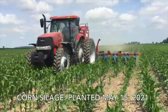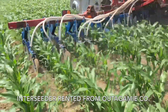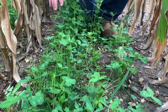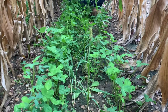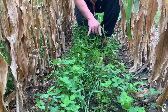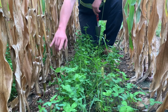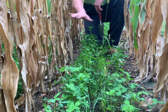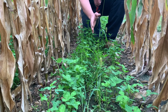At about the time of V2 or V3, I came in with an interseeder, and what it does is it's got 2 seeding rows that get planted in between each row of corn. I planted red clover. I tried some red clover and some crimson clover together, and some red clover and hairy vetch at about an 8 to 10 pound rate. So the intention here, once this corn silage crop comes off, I will no-till some winter rye in with the clovers that are here, and then next spring we will harvest it all as heifer feed. And then after that harvest, I will come back in and no-till corn back in to where the standing clovers are, so that that corn can utilize whatever's left of that nitrogen.